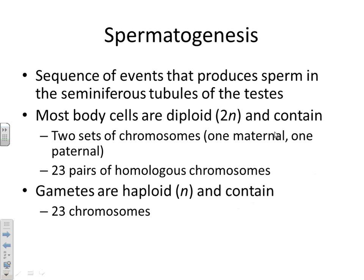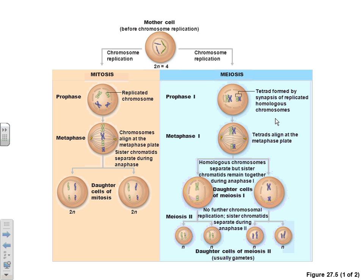Now let's take a quick look at spermatogenesis. This is the process in which sperm is produced, and I'm going to go to the picture so we can look at it. When we think about a mother cell, now this is called a mother cell even though we're talking about a man, just because that's the terminology we use. If we remember from biology class, in order to produce our sex cells, we have to undergo meiosis. During the first phase of meiosis, you get two offspring cells that are identical to the original mother cell.